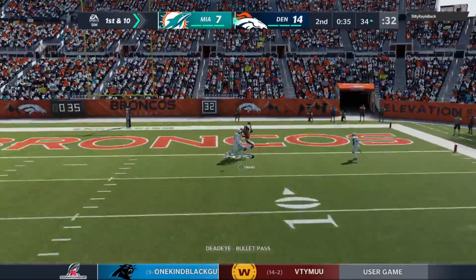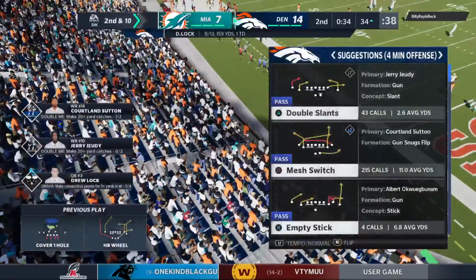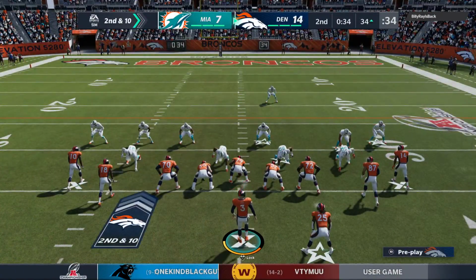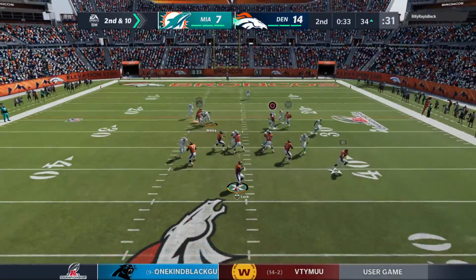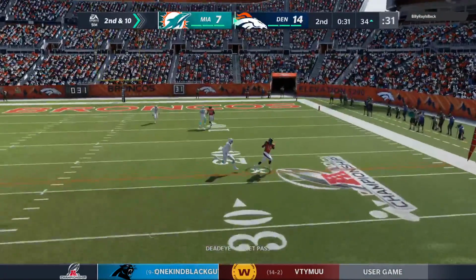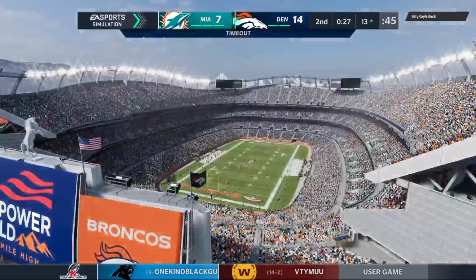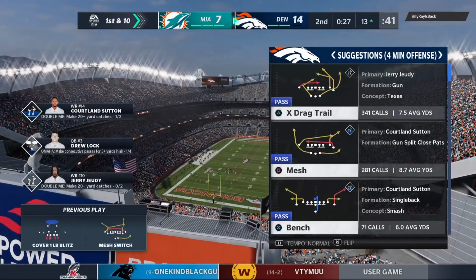Oh, he'll air this one deep for Judy. And he bats it away, and it falls down incomplete. That time he was looking for Jerry Judy. And that'll bring up 2nd down. To throw again. Lock. Again, he targets Judy, and this time the catch made. And he's got another first down as he's brought down at the Dolphins' 13-yard line.